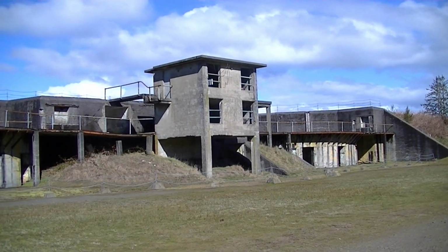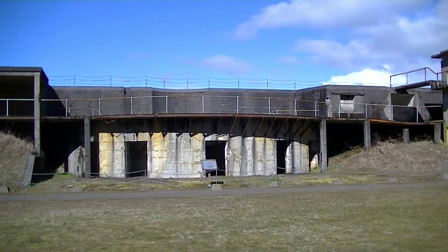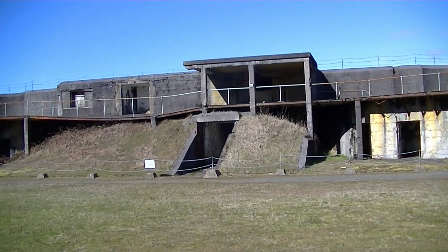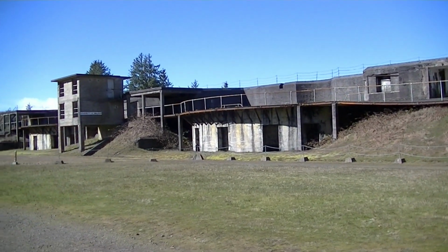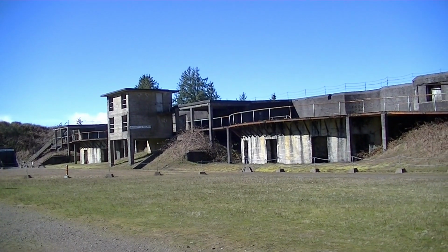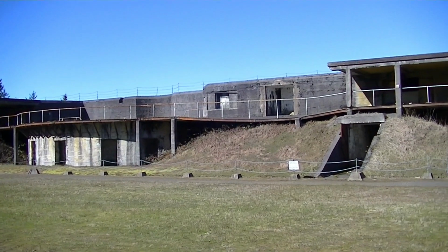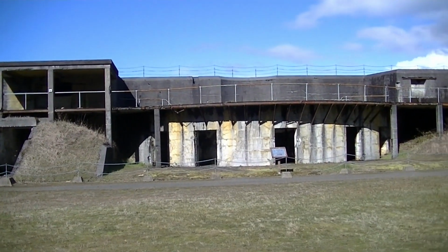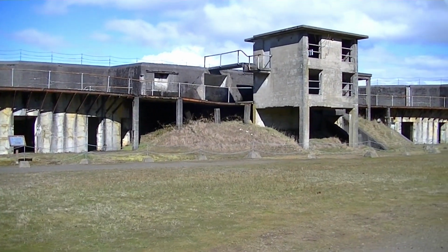So this is an artillery battery that was built in 1898. Said it had six 10-inch guns. The guns were taken out in the First World War and shipped to France and used for defenses over in France. And then this was used as a command center after that.